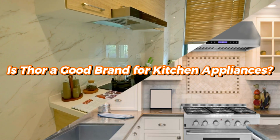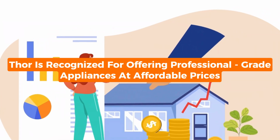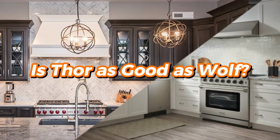Is Thor a good brand for kitchen appliances? Thor is recognized for offering professional-grade appliances at affordable prices, with durable designs and robust performance, appealing to both home cooks and chefs.